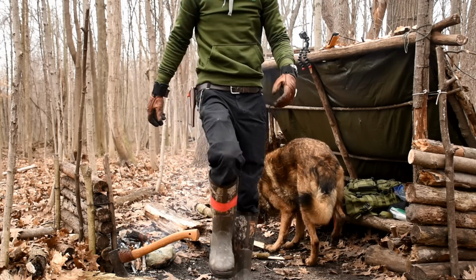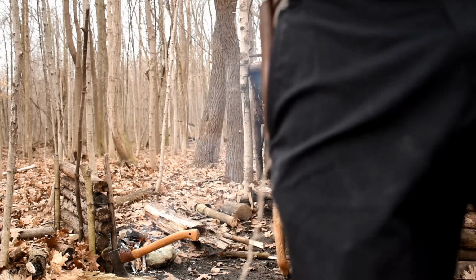Leave it. Leave it, Scout. It's not your stick, bud. Do we have a boogie? No boogie. All good.